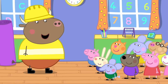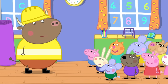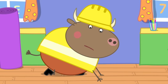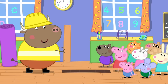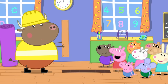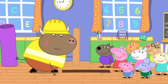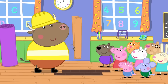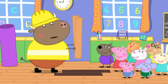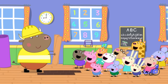That, children, is how you fix a squeaky floorboard. It's still squeaking. Stand back. I need to take a closer look. There we go. This was the squeaky floorboard. But the floor is still squeaking. Oh, it must be this floorboard. There we go. It's still squeaking. There's only one thing for it. What's that? We dig up the floor! Hooray!